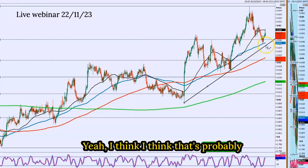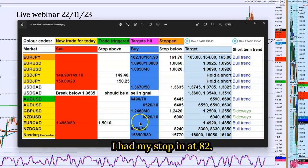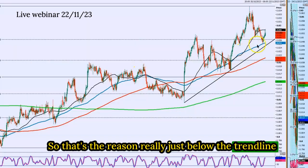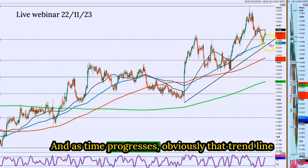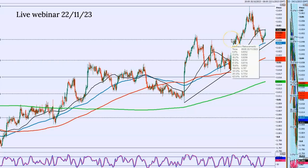Now, I think that's probably where I had my stop below. The value of that is 82.46. I had my stop in at 82.40. So that's the reason, really, just below the trend line. And as time progresses, obviously that trend line's climbing, so that's giving us more leeway. There you go.